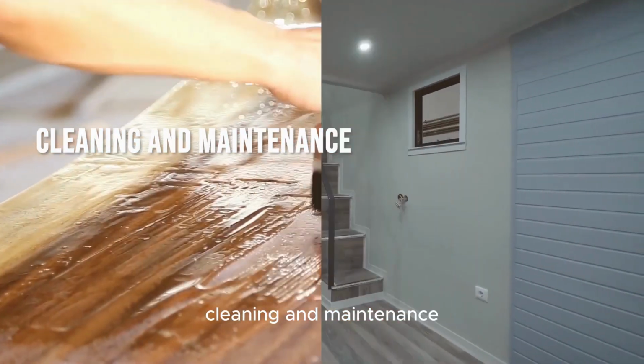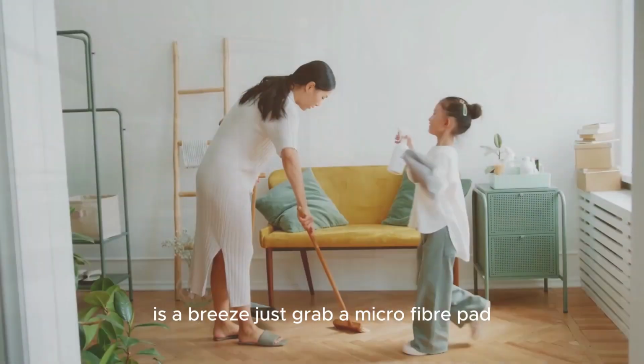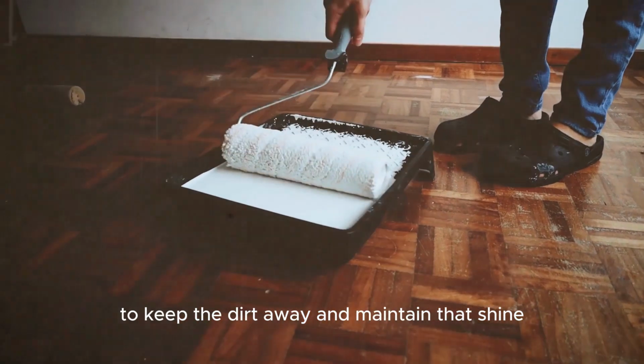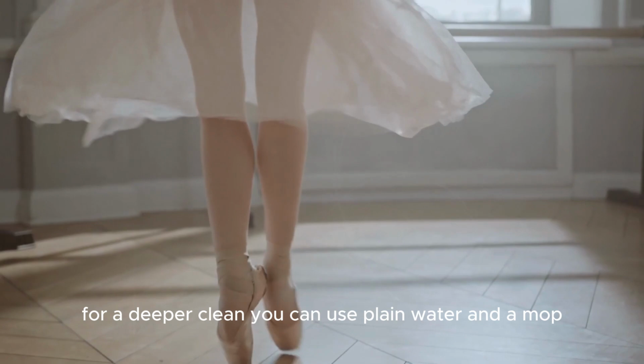Cleaning and maintenance. Keeping a polished concrete floor looking good is a breeze. Just grab a microfiber pad and give it a dust mop every day to keep the dirt away and maintain that shine. For a deeper clean, you can use plain water and a mop.